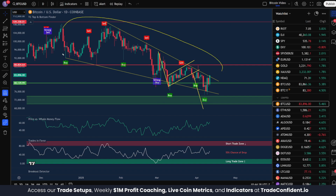Guys, a breakout from a pattern like this most often reaches its top level, the highest point in the pattern, and that currently sits at the all-time high of $109,358. Guys, we can't look that far ahead yet. We still need to see a breakout, and today I'm going to talk to you about what we could see through this weekend for Bitcoin, especially with whale money continuing to buy into the market, and I'm going to give you a fair warning as well.